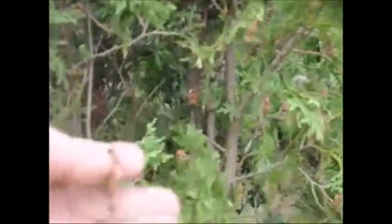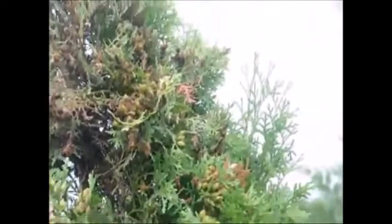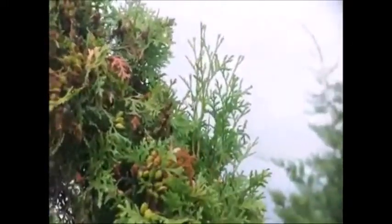Most of the time when we see bagworms, we go over and squeeze them with our fingers just to kill them because there's not a lot of them. But if you see a whole bunch of them like there is on this tree, you may have to spray. And there's an economic threshold where it's worth spraying or it's not worth spraying. You have to see if it's worth it or not.